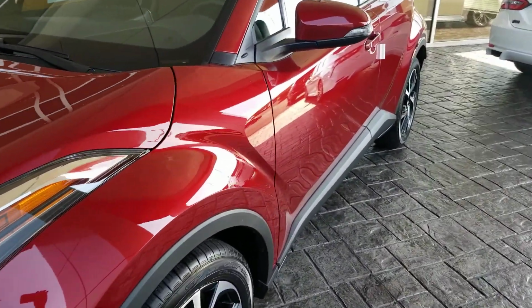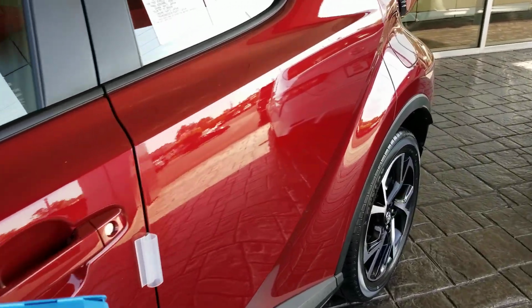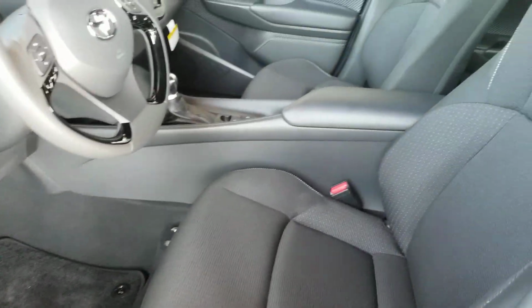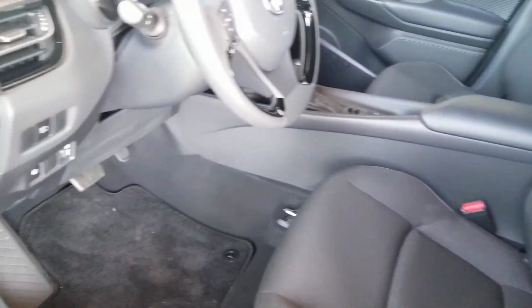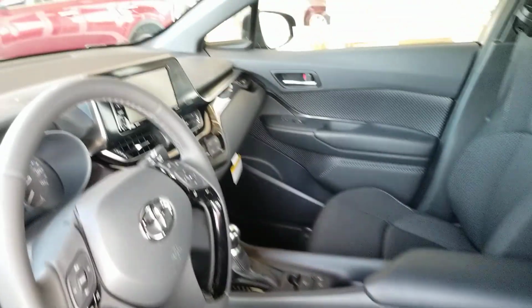Check it out. Really cool design. I've sold my wife's aunt one of these. She loves it. She's from upstate New York, and she came down south to retire and absolutely loves this vehicle. Reason why is she didn't need a full-scale SUV, but she liked that SUV feel. You know, in northern climates, pretty much SUVs and trucks are the mainstay.